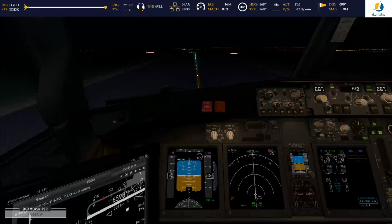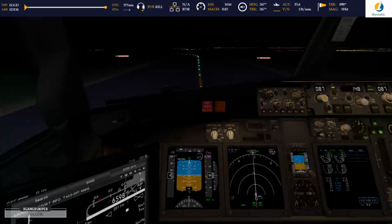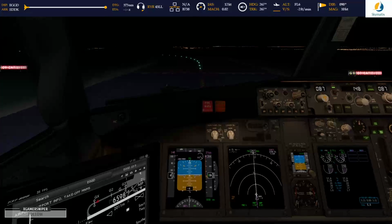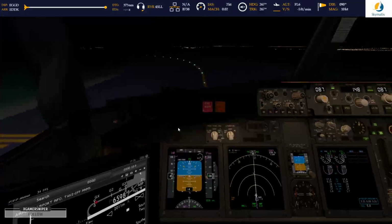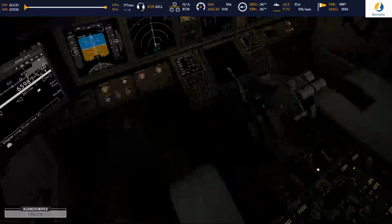I'll tell you what, then I'll roll down the hill. Yeah, I see there's like a hill coming. This is so awesome to fly with this runway terrain contours. Looks like we're at the holding point, so might as well stop here then. Yeah, there's quite a crowd on that runway.